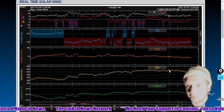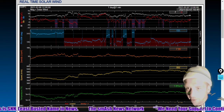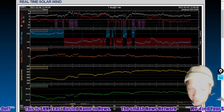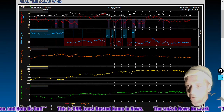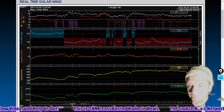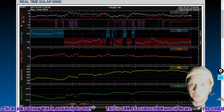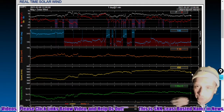And the highest speeds we saw were around 530 kilometers a second. That has subsided a little bit. I would expect this to come back up in the next 24 hours a little bit. We may see more geomagnetic unrest, or perhaps another mild G1 geomagnetic storm. Current conditions are 490 kilometers per second for the solar wind speed. Solar wind density, 7.39 protons per cubic centimeter.